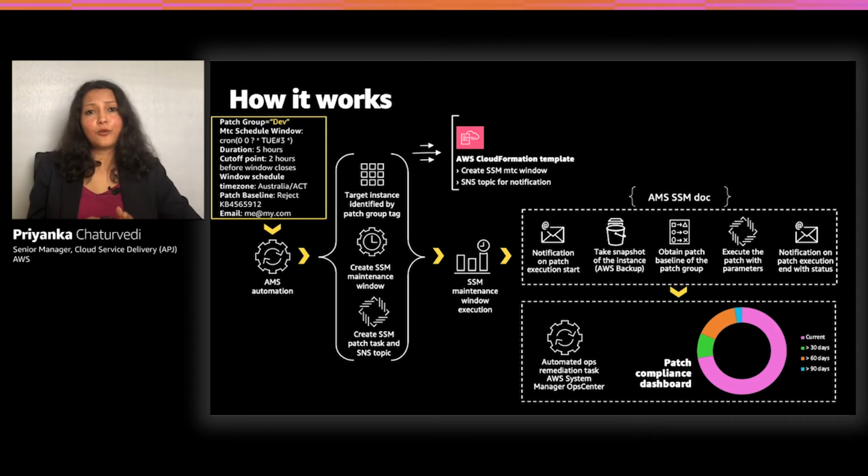You see how by following this pattern, you have 80% coverage through standardization and 20% coverage through anything else that is left behind. Following such patching regimes, we have customer examples like National Australia Bank who have been able to achieve close to 100% patch compliance month on month. And this is where you want to leverage the capability of cloud to improve your patch compliance.